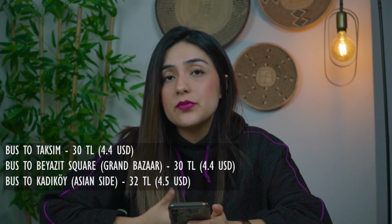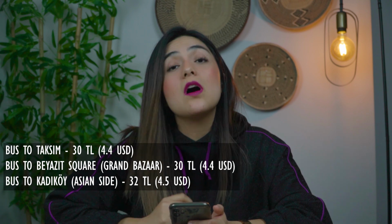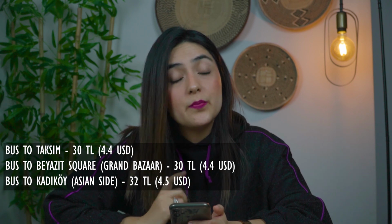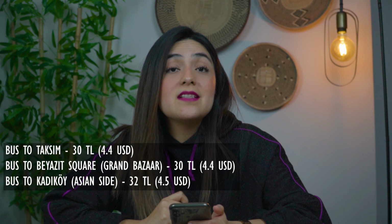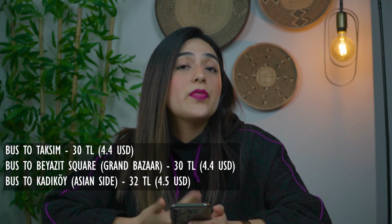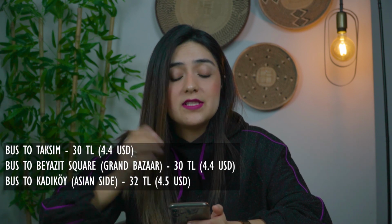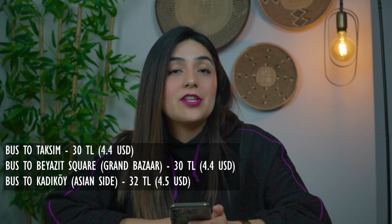This time I will only mention the most frequented routes by the tourists. For example, Taksim. If you're going to Taksim, it will cost you only 30 Turkish liras per person. If you're going to Beyazıt Meydan, which is the station close to Sultanahmet, you will also pay 30 Turkish liras. Or if you're going to Kadıköy on the Asian side of the city, you will pay 32 Turkish liras.